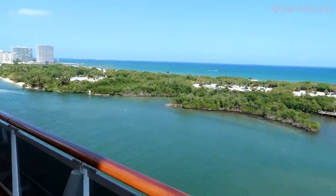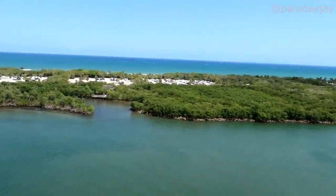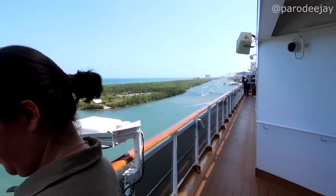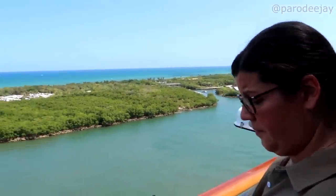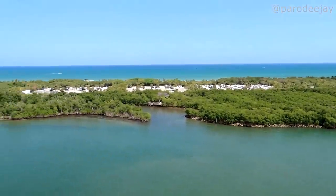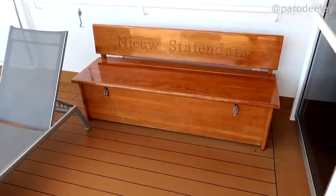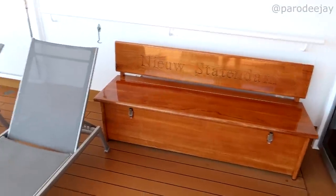Well, hey there, Fort Lauderdale. We have not even looked at you all that much, have we? Oh, it's nice out here. Yeah, I like this. If you go all the way back here on this side, there's another pool in the back. We might go take a peek at that in a minute. What's up, benches? I like that bench.